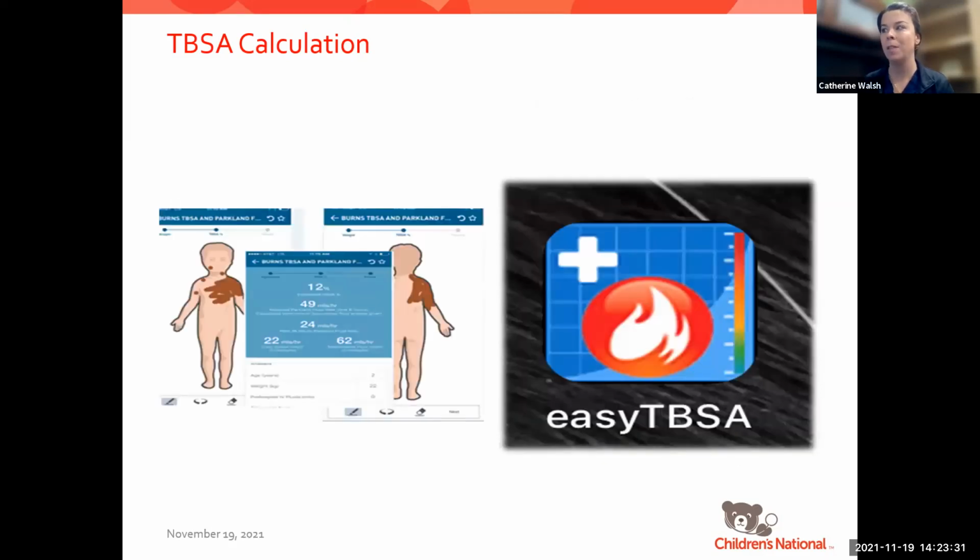We also have different apps that we use for a more calculated assessment and measurement, and something that everyone can reference. Our new app, thanks to Cindy, is the Easy TBSA, and you can download it on your phone. It is free. What we do is we put in the patient's information, their age, their weight, and then we draw. The picture on the left is from a different app, from the NSW app, but what we can do is trace each body part and calculate, and it will give you a total body surface area.